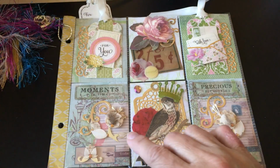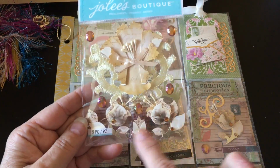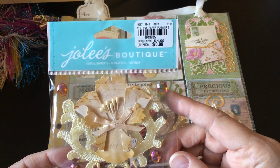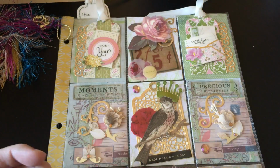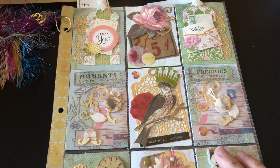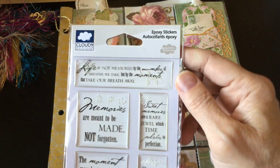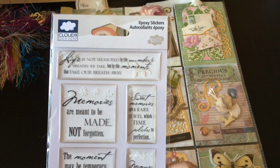This is what I used for these pieces. I just took these smaller ones out of this pack and a couple of the stickers. So again, this came from Tuesday Morning early this year. And I still see some of those hanging around in the store, so you might still be able to find those.